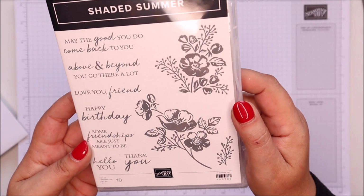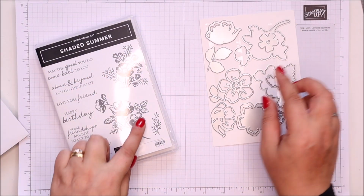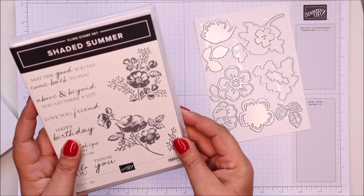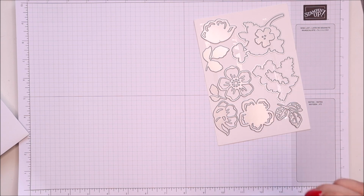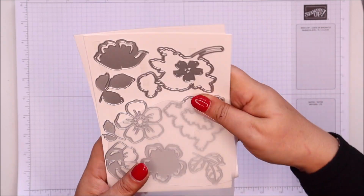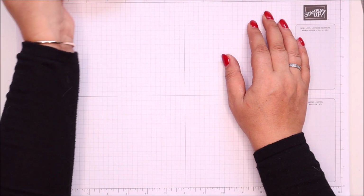That's this one that they coordinate with, so you can see how it works. And that outline die there will cut this one, and that one, that outline will cut this one. So if you've used this stamp set, I've used it, I love it, but you wish you had dies for it, now you will. Okay, let me pop that one away.